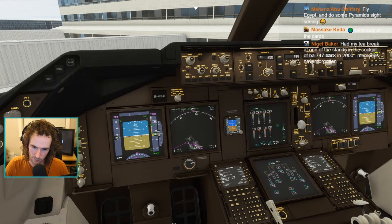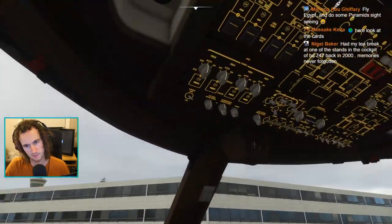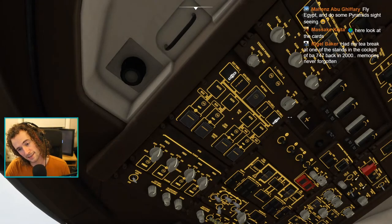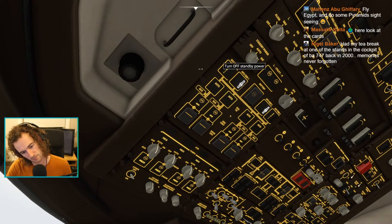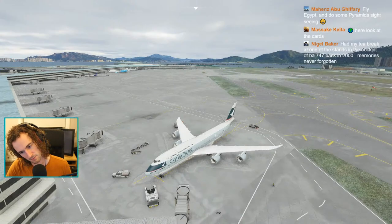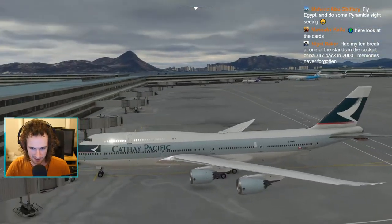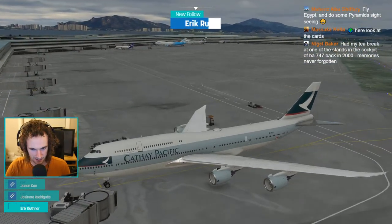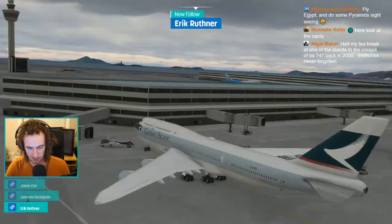Okay. Not sure what's going on with my mouse, why it's like that either, but hey ho. All right, so our APU is started up, so we'll set the APU generators on, and it looks like they've actually fixed quite a lot of the interface up here as well. Very cool. This livery, amazing though, right? This is a classic Cathay Pacific livery, absolutely beautiful.